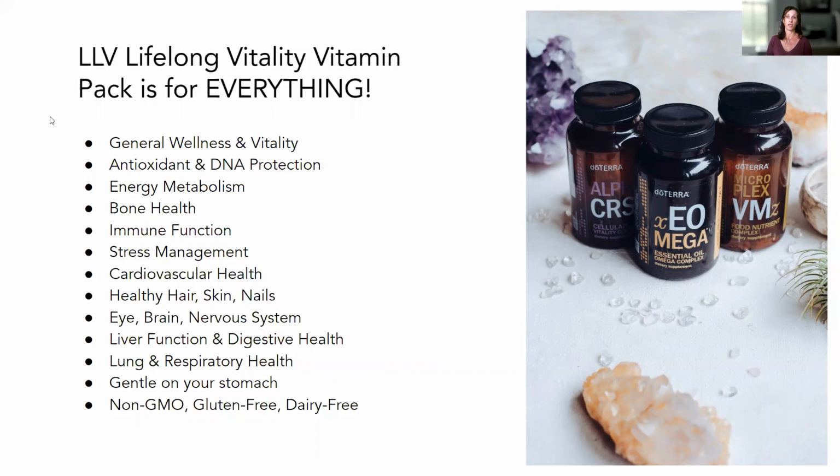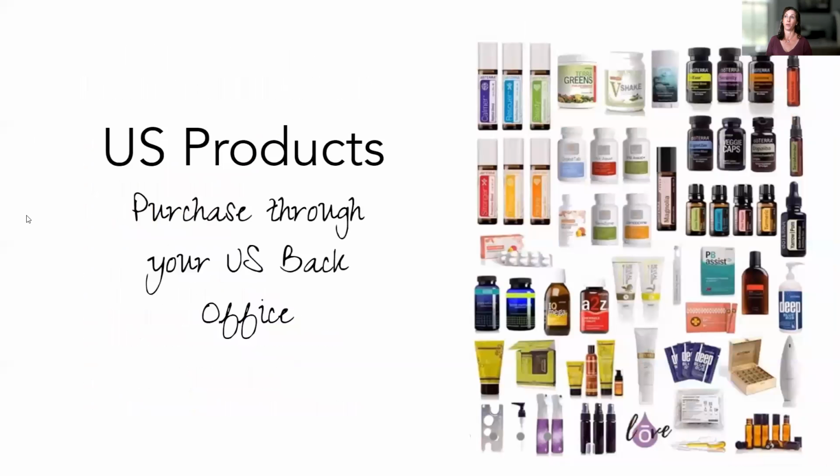It also has a 30-day money-back guarantee. If you try it, like it says on the bottle, for 30 days and you don't like it, send it back and they will give you your money back. To date, I've never heard of anyone sending it back. That's how confident they are that it works so well.